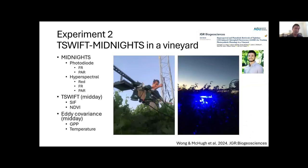The next experiment that we did, we basically moved midnights out into the field. This was work led by Devin. We published the paper in JGR Biogeosciences, led by him and I.